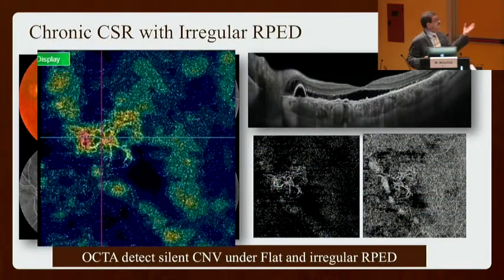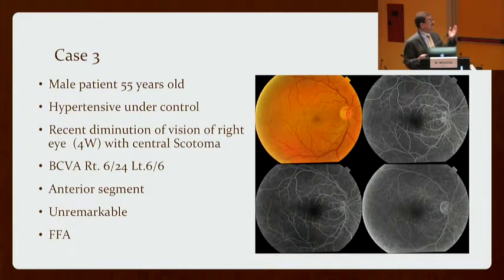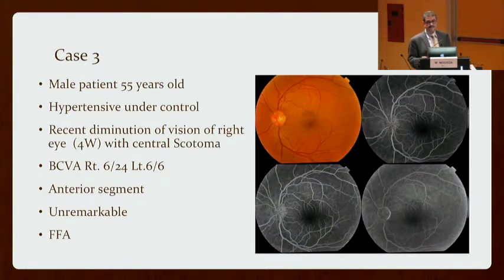And here's the magnified picture where the flow is showing the flow inside the choroidal neovascular membrane. My last case in 1 minute, a patient complaining of diminution of vision with central scotoma in his right eye, and the fluorescein says nothing. And this is his left eye, and I looked at it, what is going on? Why is he complaining of central scotoma, and I cannot see anything?